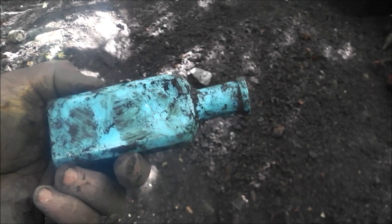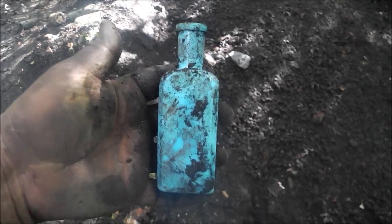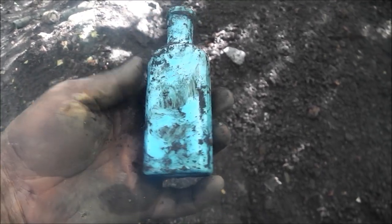Andrew's just dug this out, and it's a... Wow, check that out. It's a bottle, but it's a really, really strange colour. I've never seen one like that before. Little idea on it. If any of you guys know what it is, let me know.